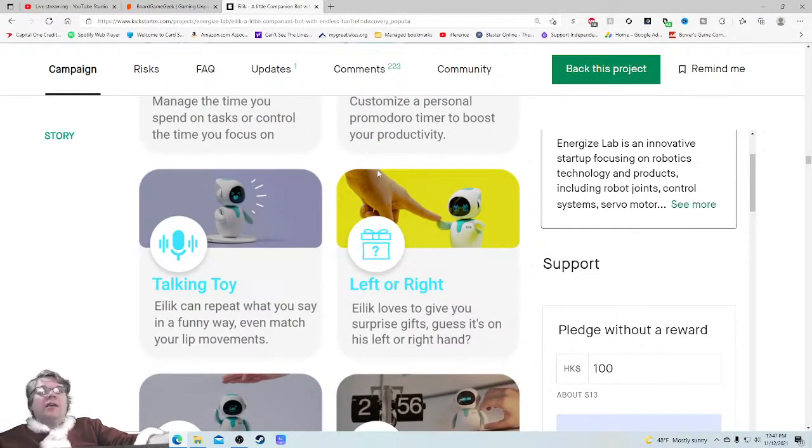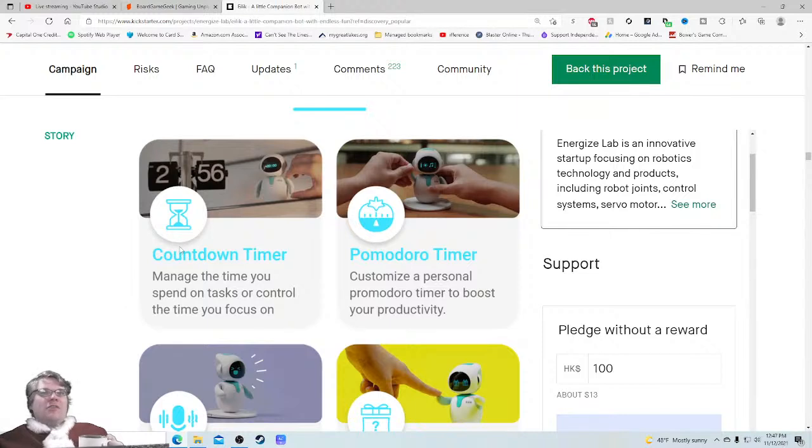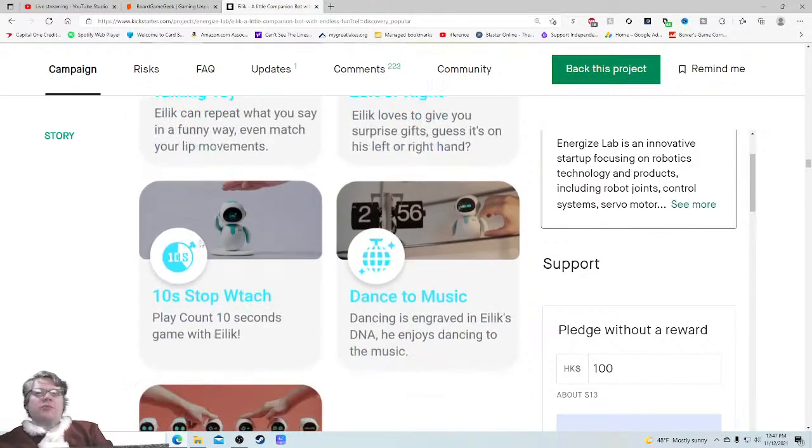"Talking toy can repeat what you say in a funny way, even matching your lip movements." That's kind of nifty. That's fun toy stuff. Honestly, countdown timer, that's more toy stuff for me, because I say, hey, boys, you need to go clean your room for 10 minutes. Hey, you need to do this for 5 minutes. They would love to set this timer. This timer would be fun. So yes, I'm definitely getting strong toy vibes from this, and I think as a toy product, it's a really cool looking product. But that's not how I felt like it was really marketed.